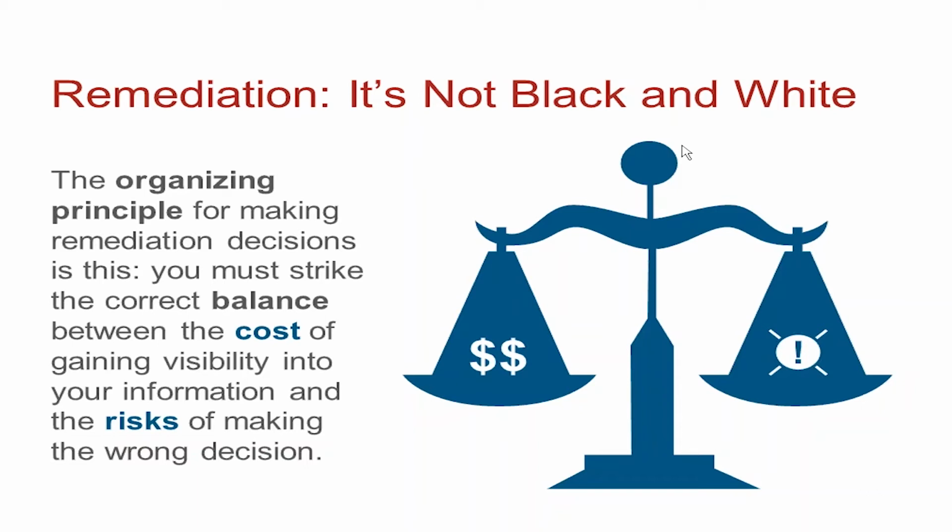So often we find that it's really important to understand what your actual risks are for both keeping and getting rid of something, and also to understand that there's a cost in gaining visibility. As we'll talk about a lot today, the point of a remediation project is to gain just enough information to make a remediation decision and understand what the cost of that is. There's always a cost in getting more information. So you're trying to balance gaining just enough information to make a remediation decision against these other risks we talked about.